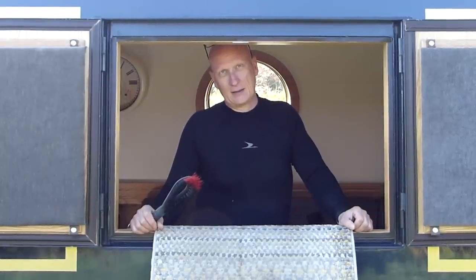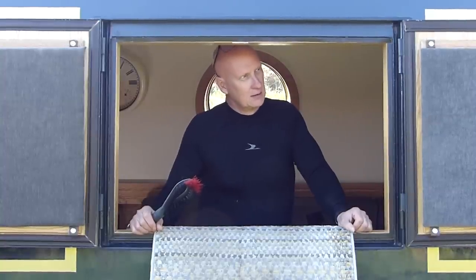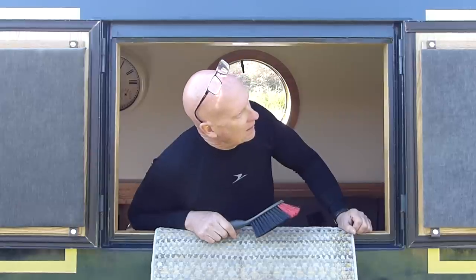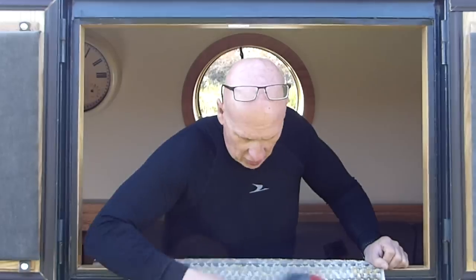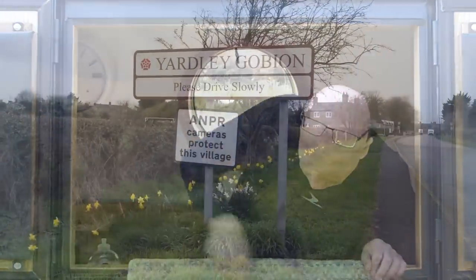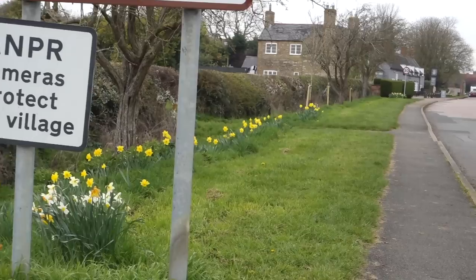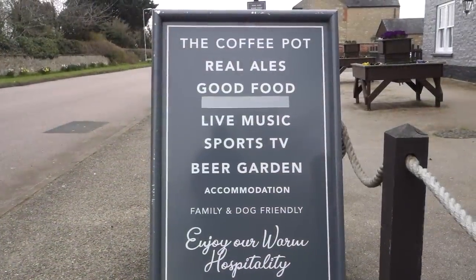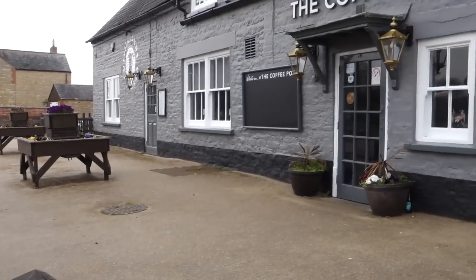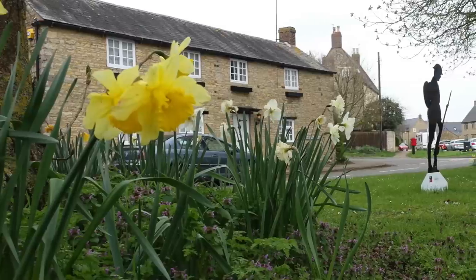Welcome to Yardley Gobion. Welcome to Yardley Gobion. Yardley Gobion, the village's name, means rod wood clearing, where they were made or acquired. Henry Gobion held the land of the village in 1228.